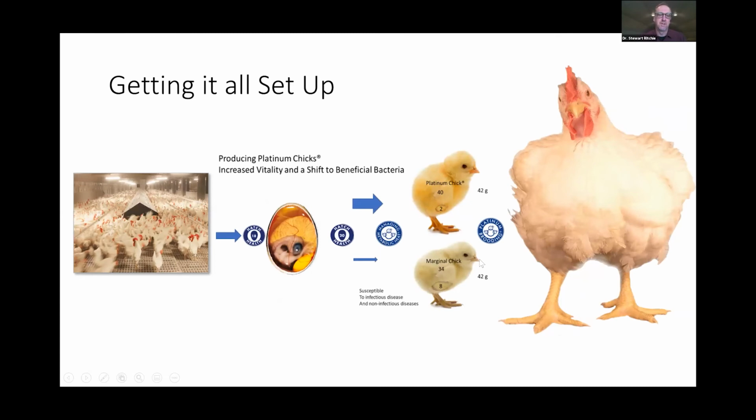So here's our hatchery here in the middle, and our goal is to take these hatching eggs that are fertile, hatch them properly, produce more of these platinum chicks so that they can go to market and be more uniform, less condemnations. And one of the earliest benefits you'll see is improved feed conversion.